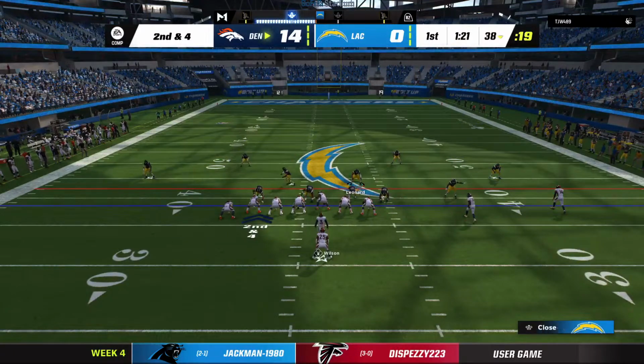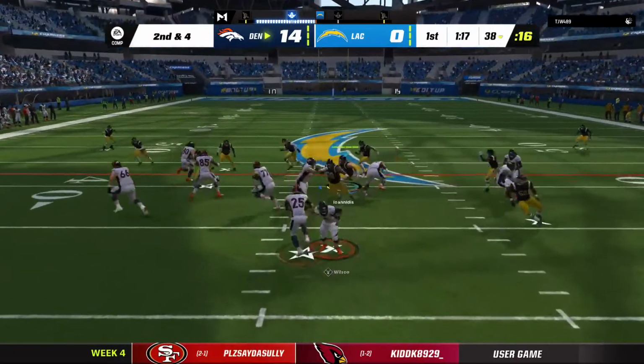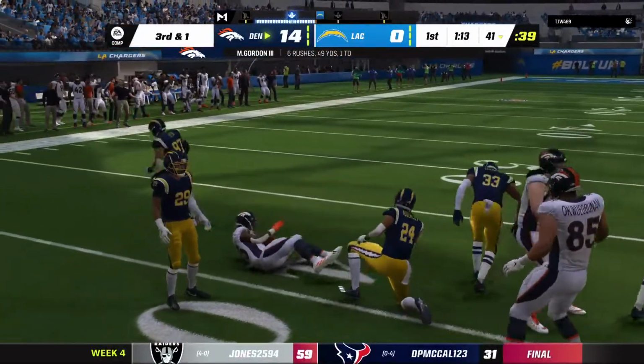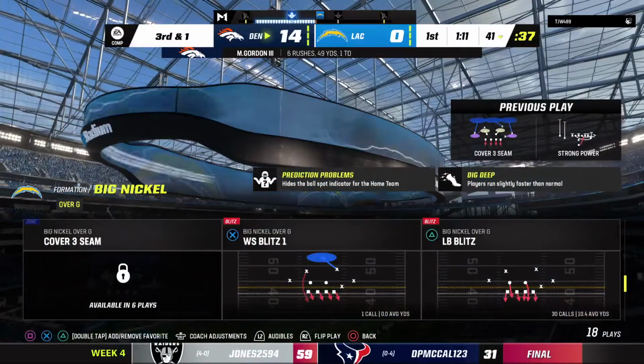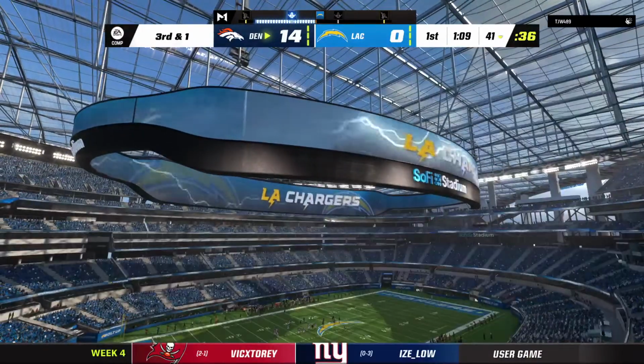A quick burst there, and he nicely bit off a pretty decent gain. 6 yards on that last play. Here's 2nd and 4. From the pistol, they run with Gordon. And tackled down after a gain of 3. Leaves him with 1 yard to go on 3rd down. That's some good tackling there to keep him short of that yellow line.